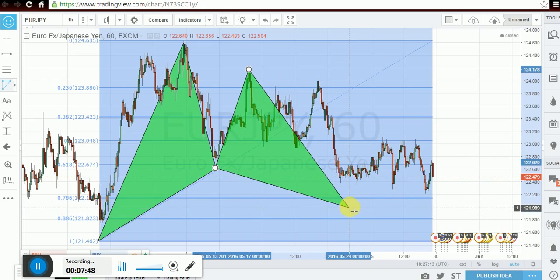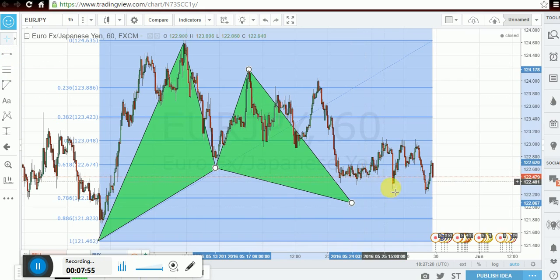So anyway, this is a Gartley pattern. The Gartley is going to complete somewhere around 122.06. I think I've got my pending order somewhere there. As you can see, the market hasn't quite got there. It just came in, with a little bit of sideways movement right here.